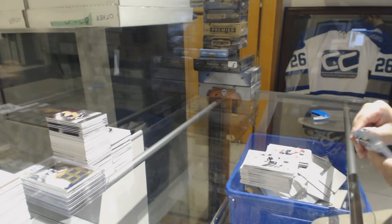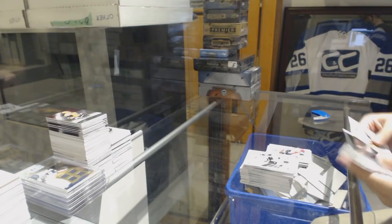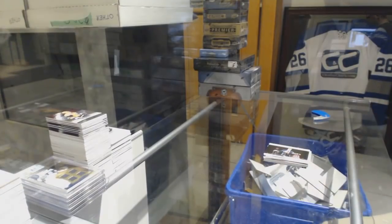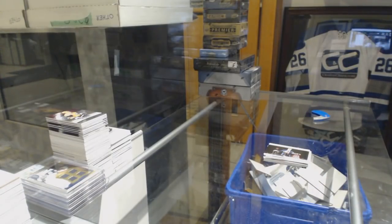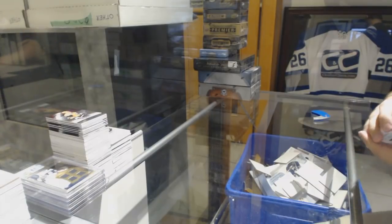Seriously, I swear, I think SPA 17-18 packs and Series 2 15-16 are the worst packs ever. And McDavid moments for the Oilers. Like, I don't know what pack vendor they went with, but they should be fired immediately. Worst packs in the history of packs to ever open.